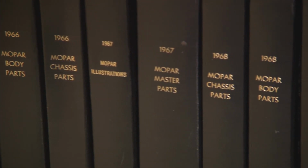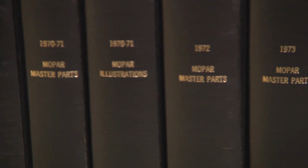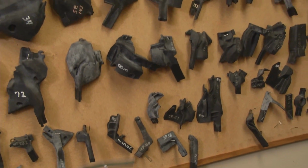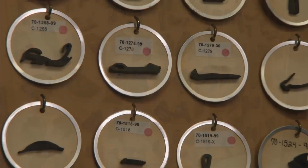And we're in a room here where there are all kinds of books with history of vehicles and a lot of other pieces that you guys have made that you can take a look at if you're going to be building something new. Yeah, we have hundreds of books that are original parts manuals, master parts catalogs, stuff like that. As well as we have everything on the wall that you see here. It is a physical catalog of the parts that we already manufacture.